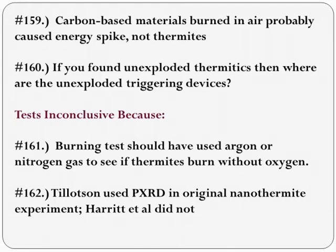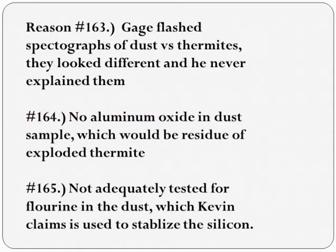Here's another variable they didn't isolate. There was a carbon compound in the dust sample, but in order to properly determine the energy of the thermite, you must separate out the carbon for evidence of the thermite reaction. Their failure to remove oxygen in the air and carbon from the dust are serious flaws in this experiment. In his initial nanothermitic experiment, Tillotson used a method called PXRD to identify the chemical makeup of the reaction products. A chemist I talked to said Harrit should have used the same on these unreacted chips.